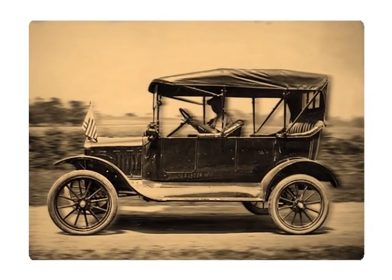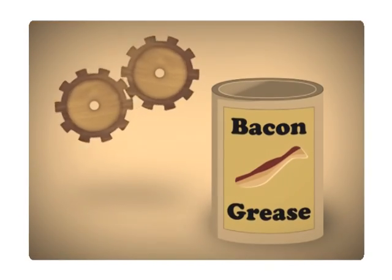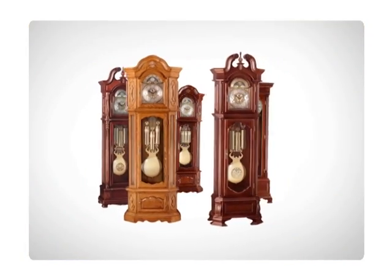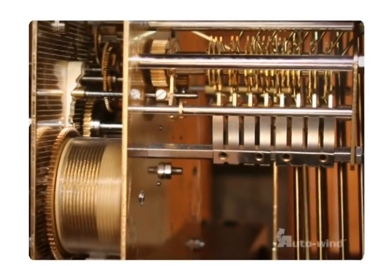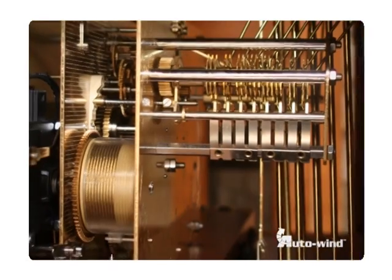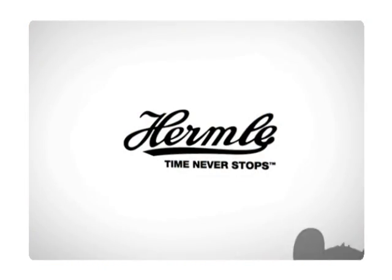We've come a long way from cars that have to be cranked to start and clocks with wooden gears. Why not have the luxury of a handsome floor clock that will last for generations to come and the convenience of the revolutionary Hermle Autowind mechanical movement? With a Hermle Autowind floor clock, time never stops.